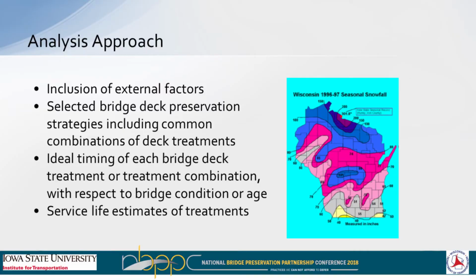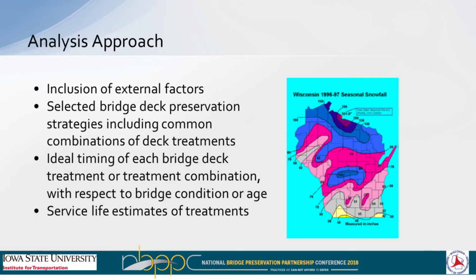And in the initial proposal, I had entertained some other additional parameters, but I'm so far focusing on the ICER usage and truck traffic based on experience for earlier deterioration modeling. Again, also including these external factors and looking at a combination of deck treatments, because you may have sealant, overlay maybe not for a while. So what are the patterns in the data, and how should that past experience be brought into future decision making? And again, ideal timing for each bridge deck treatment or treatment combination with respect to condition and age, and coming up with service life estimates of these treatments.